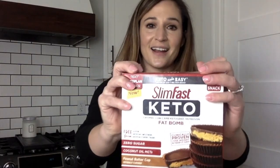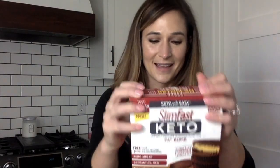There are 14 of these in a box, so they're a little expensive. They're about $1 a piece. But if you like Reese cups, these taste better than original Reese cups. It's something about the coconut oil that's in them. They're super creamy. They're delicious. Once you have had these, you are not even going to be able to touch Russell Stover's. These are the shining star in the SLIMFAST Keto product line, okay?